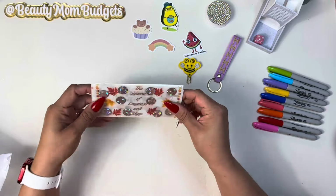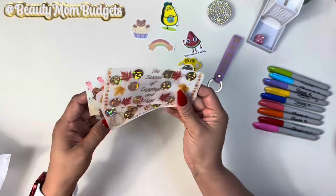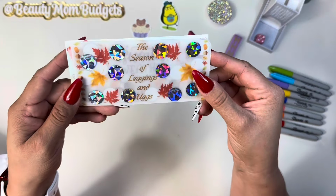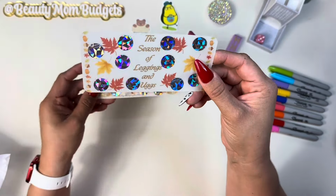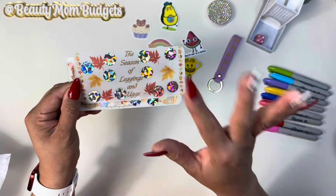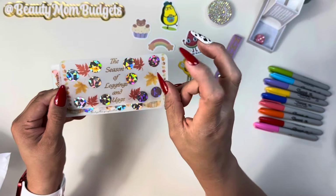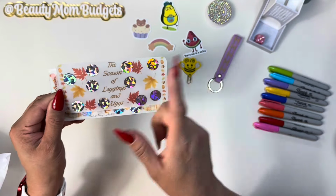So this one, I believe these are the ones that I ordered. I think this is a freebie. So let's see. We have the seasons of leggings and Uggs. You guys know I'm a huge fan of leggings. I mean, who isn't? But I just love leggings with tennis shoes. And I just feel like I look like a sporty girl, but I'm not a sporty girl. You know what I mean?